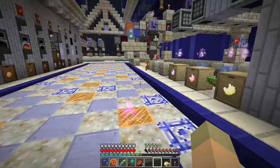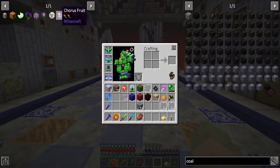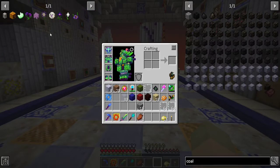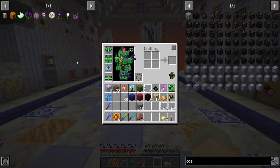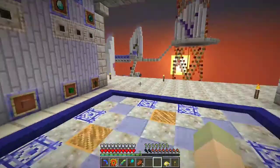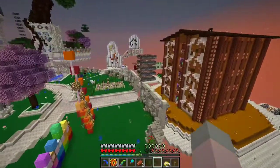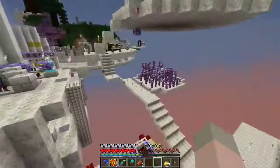All right. So where are we? We're here, aren't we? We can remove that. We have done a chorus fruit farm. Rune of Envy, that's for the Shulk-Me-Not. So are we at... oh, we need to do the Rafflesia crafting. That's what's next. And then we actually need to figure out the format for the generator that I'm going to use.